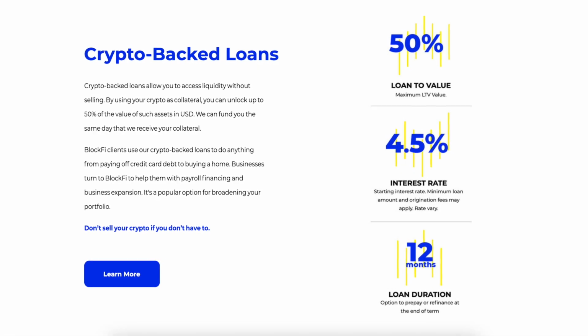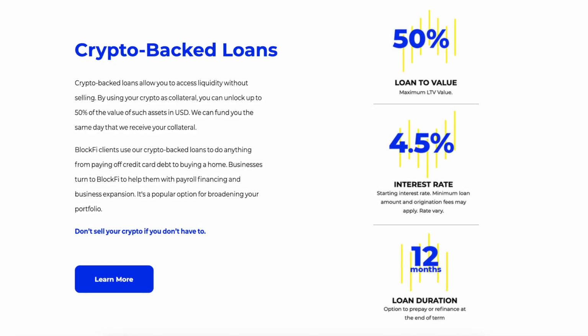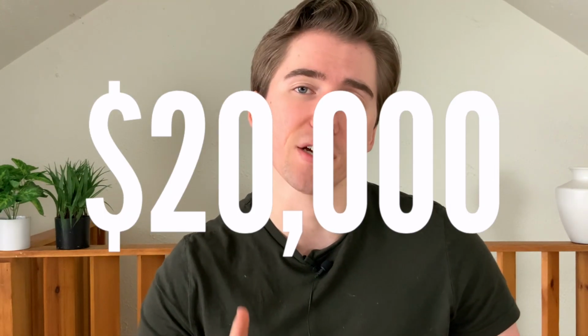But you can also borrow money by using your own cryptocurrency. With BlockFi's crypto loans, you can borrow up to 50% loan to value. So this means for every $1,000 of a cryptocurrency that you own, you can borrow up to $500 worth of cash against it. The minimum loan amount for this is $10,000, so to start borrowing, you're gonna need to have at least $20,000 of a single cryptocurrency.